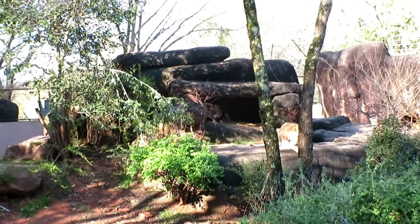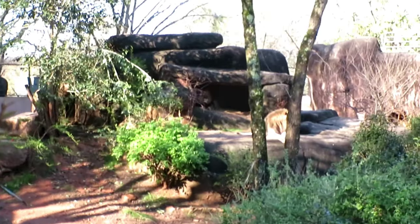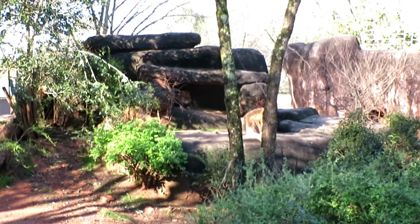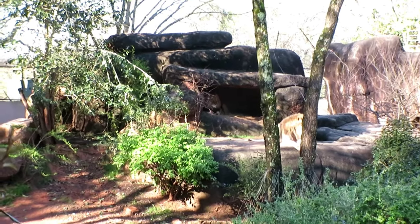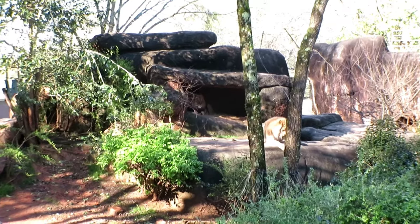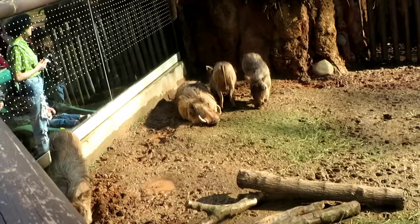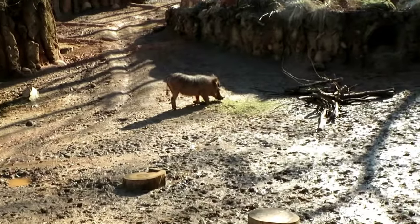Going inside that little cave. There's one right there. There's another one behind the bushes. Sorry, I can't zoom in too far because that lens is still broke on the inside. Oh, there's the third one. He's back there. Alrighty. Okay, what we have here is some lovely warthogs. This one's over here digging a hole.